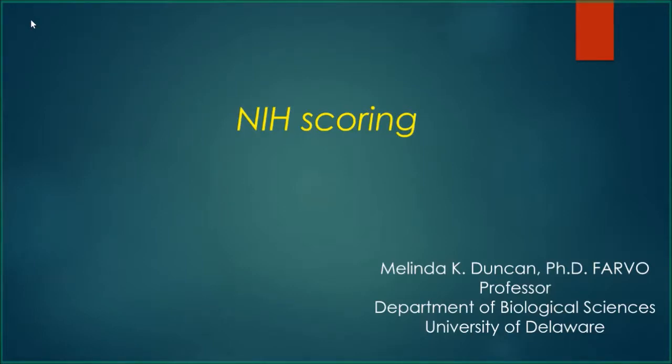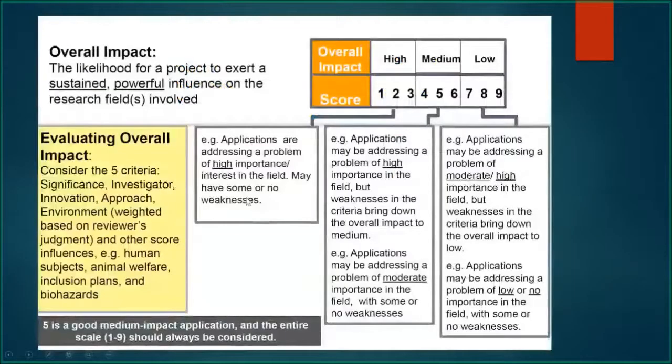So what I first want to, if you're not familiar with NIH scoring, it is essentially a top-down scoring system, which once you get used to it, it makes sense. But I think sometimes people get confused that a low number is a good score. So 1 means the grant is fabulous. 9 means the grant has significant and profound weaknesses.